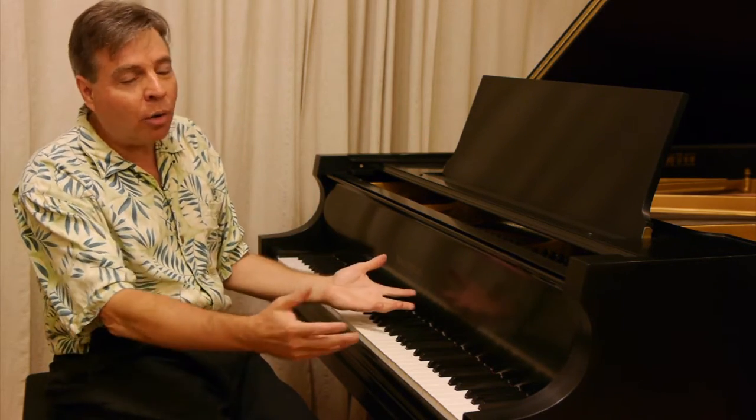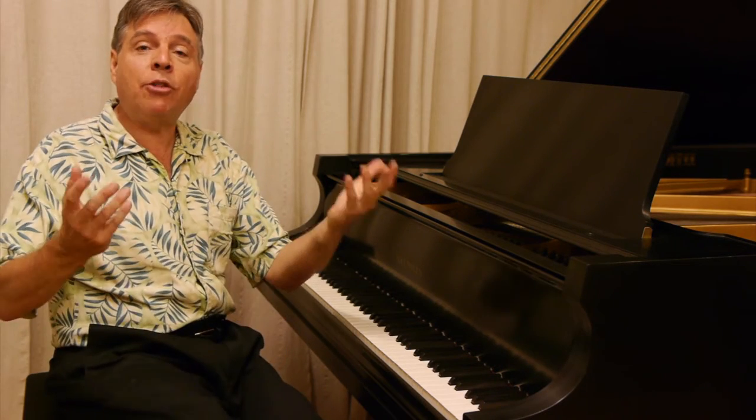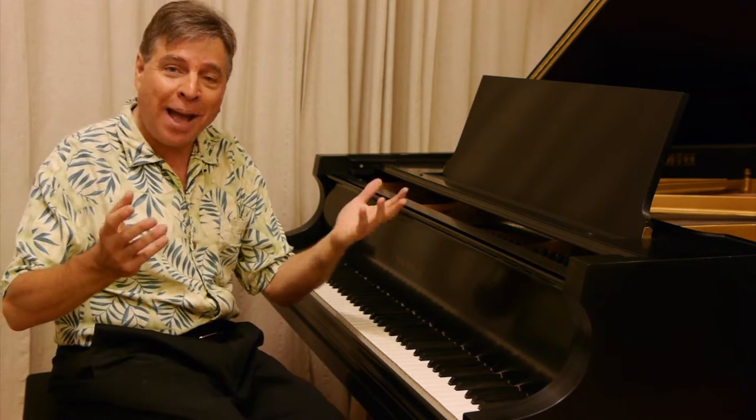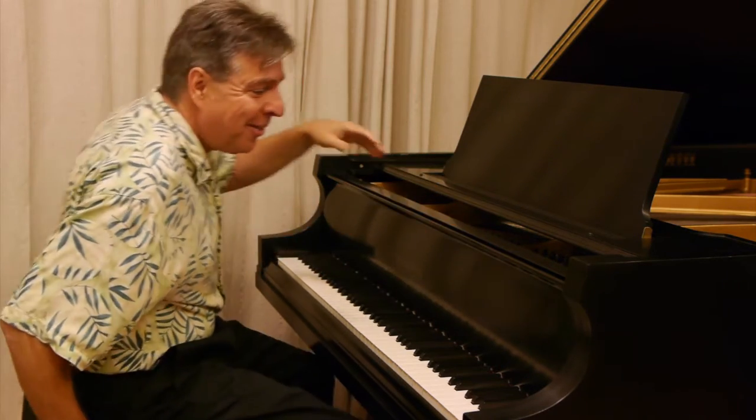Baldwin, of course, is noted for a singing tone on the top and a tremendous thunderous bass as well. I'm going to play some chords from the Tchaikovsky B-flat minor piano concerto so you can hear the big tone throughout all registers.